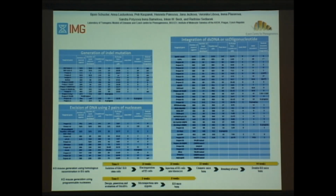With CRISPRs, we can knock out a gene in reality in about 6 weeks' time. It takes you a week to order and design the CRISPRs, do your injections. Actually, this time has been cut to a week from 3 weeks.